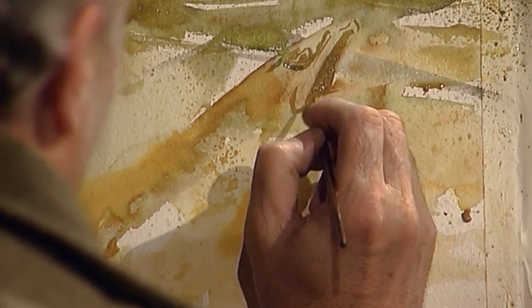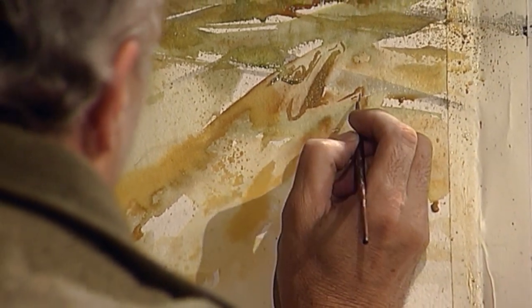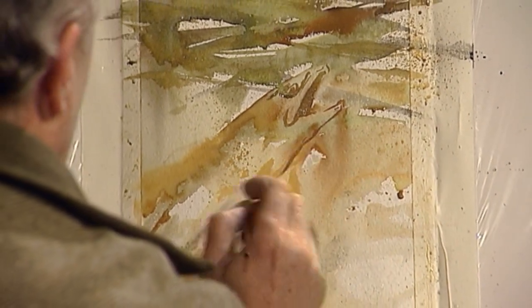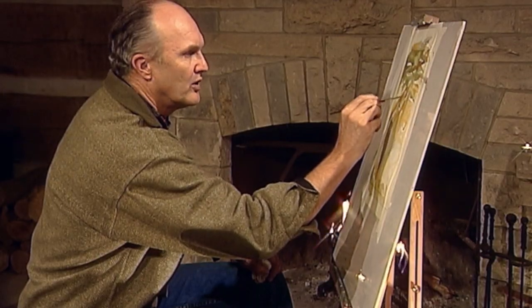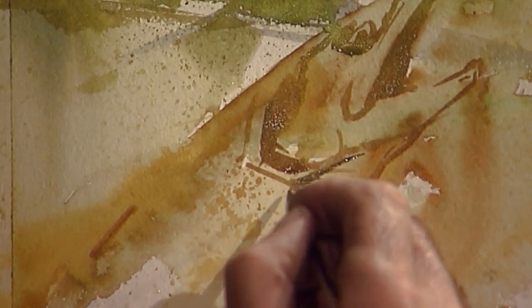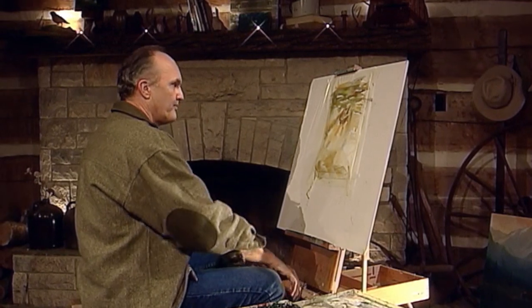Right now in this demo, I'm using a very small brush and I'm drawing in the image of what I want with the brush. I didn't do any drawing ahead of time with this. I'm doing all the drawing with the brush. And so I go to a little smaller brush and I've got a little bit more control, and I'm just defining some of the areas that later on I'll go back in and put washes into and clean up and maybe put a little bit more detail into it.